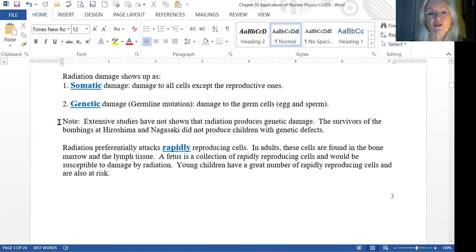Scientists were really concerned before the bombs were dropped on Hiroshima and Nagasaki, back ending World War II, that exposure to radiation would produce genetic damage. And this was not the case. Now, the bombs did produce horrific damage.